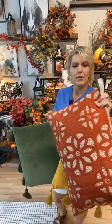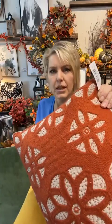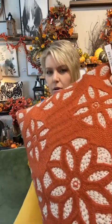So, new pillows, again. Newish pillows. I love this one. This is my fave. It's a chenille kind of embroidery combination, almost like an Indian kantha fabric, the way they micro-stitched it, but then a chenille as well, kind of a cutout effect. What's the name?